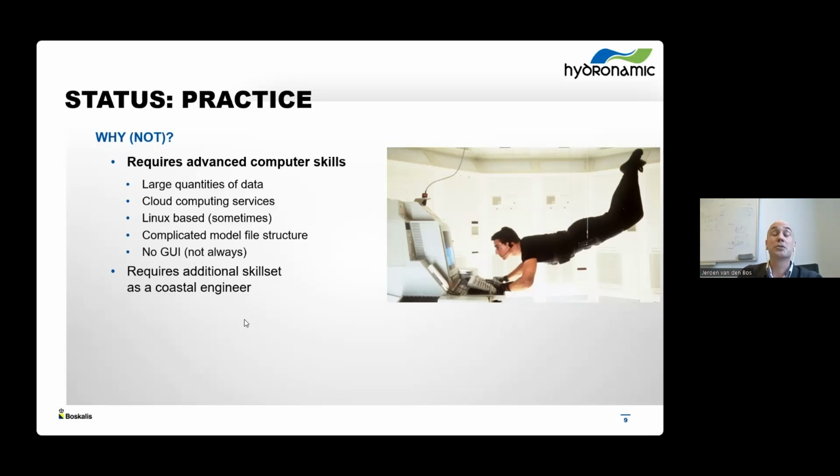It also adds to your skill set as a coastal engineer. As breakwater designers, as I always say, we already have a job, so we're thinking of stability and all these calculations. And if you go down the rabbit hole of numerical modeling, you'll find yourself in discussion of turbulence closure all of a sudden, or grid convergence, which is not in your normal skill set. So you have to learn and work with that as well, which takes a little bit of time.